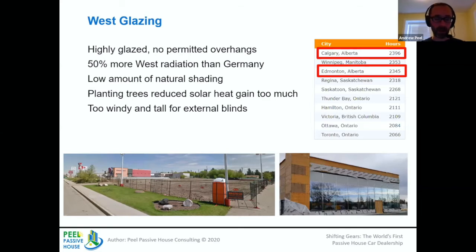We looked at external blinds, which is a common solution for Passive House projects. They wouldn't work for a variety of reasons. This is a fairly windy area of the country, and so there's that risk of damage, very gusty as well. You can see it's almost a two-story facade, so having external blinds drop down that far would be a bit of a feat. And aesthetically, the client didn't really want that on the outside. So that solution was abandoned as well.